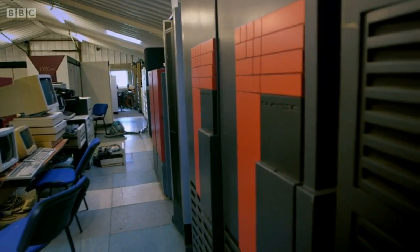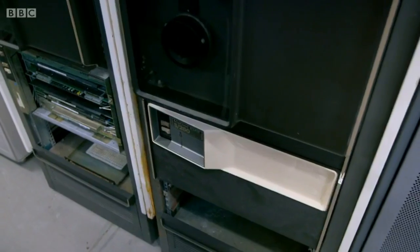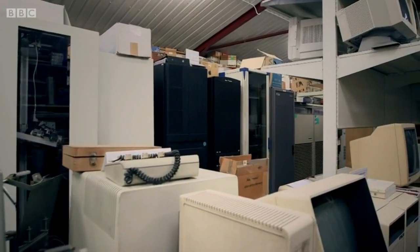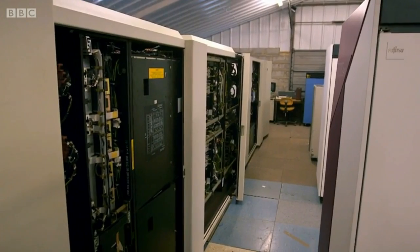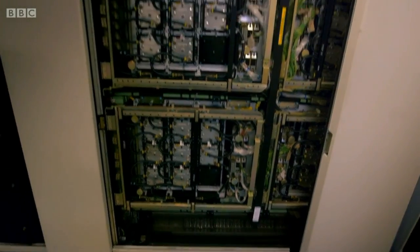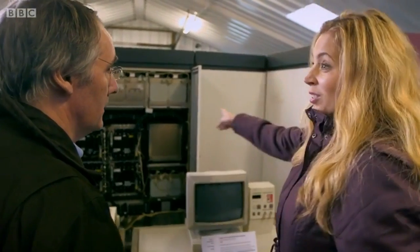One of the most impressive rooms is the one that's home to Jim's supercomputers. This looks like where you keep all the monsters, all the beasts. Yeah, this is our machine room. Supercomputers were introduced in the 1960s and are the fastest type of computer. They're used for very specialised applications that require immense amounts of mathematical calculations, such as weather forecasting and nuclear energy research.